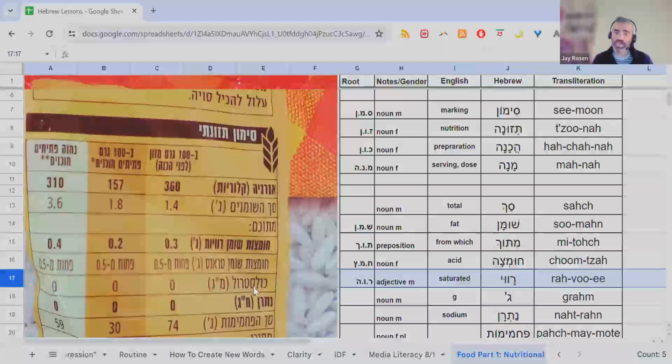And then under it, again, a long word. Number one, it's a long word, so we automatically know from context it's probably not Hebrew. And second, because we're under the topic of shumanim, fats, what is it likely to be? Cholesterol. Cholesterol, measured in mem gimel. So if gimel was grams, what do you think mem gimel is? Milligram or milligrams. Simple as that.